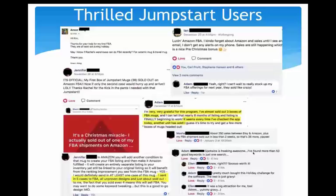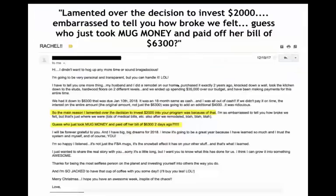We had somebody who emailed me personally. She didn't want to say it publicly, but she was not sure if she wanted to join. She said, I was lamenting over the decision to invest $2,000 into your program, because she had a $6,300 bill that she needed to pay pretty quickly. And she was afraid that spending money would take away from that bill. Well, she ended up taking the mug money that she made. She did join the Jumpstart. She paid off her bill of $6,300, and that was just for the bill. She still made money beyond that as well. So that was really cool to see that she was able to do so well that quickly with this.